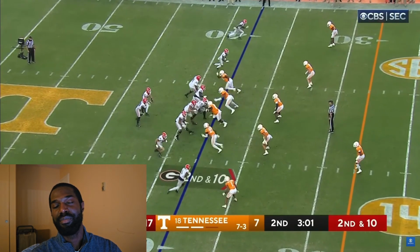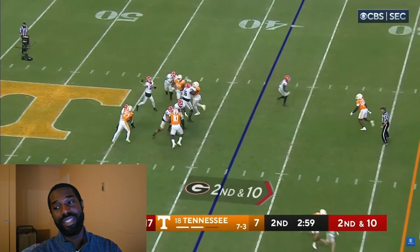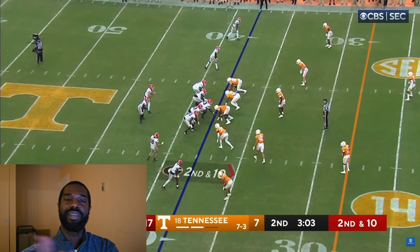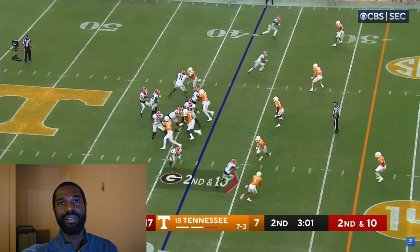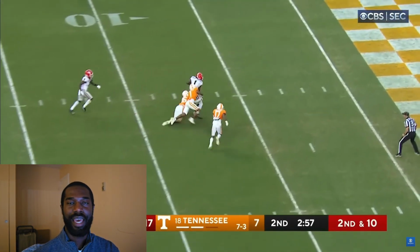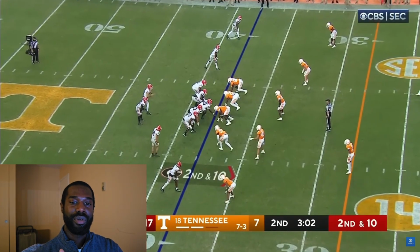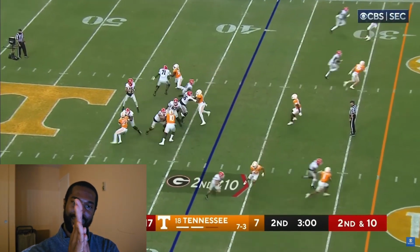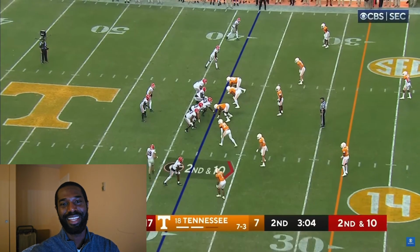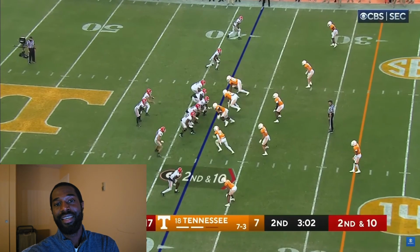And so his job is basically to run a skinny post here, which is, if you know a post route, you basically run about 10 or so yards up the field, and you cut inside at an angle toward the middle of the field. It can be a sharp angle. It can be a little bit of a more shallow one, but it also can be very skinny. So the angle is very small. If you're doing some geometry here, it's a very, very skinny angle, and it just goes up the field on the seam.